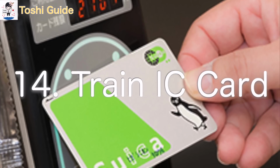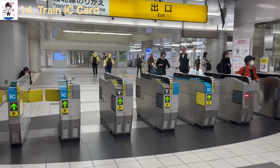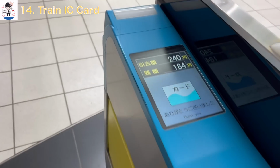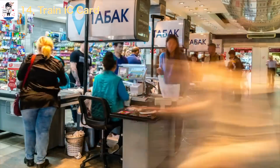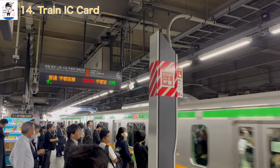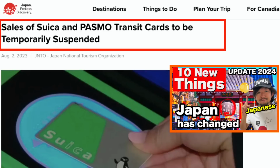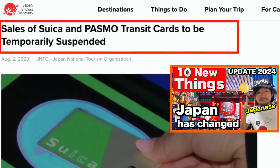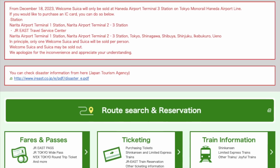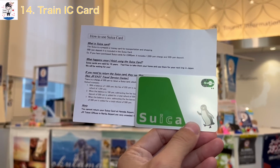Number 14 is train IC card. A train IC card is essential for travelers, serving not only as payment for public transportation, but also for shopping at convenience stores, supermarkets, and vending machines, offering remarkable convenience and streamlining travel within Japan. However, as I explained in my previous video, the sale of physical Suica and physical Pasmo were halted due to semiconductor shortages. However, JR East has announced a limited restart of physical Suica card sales in certain Tokyo areas.